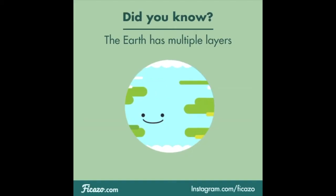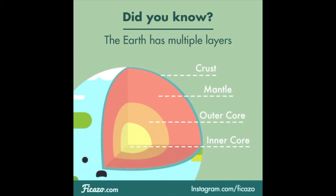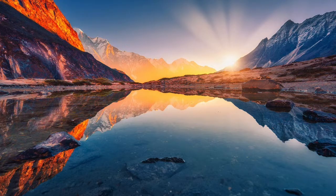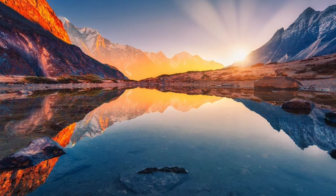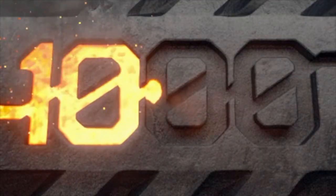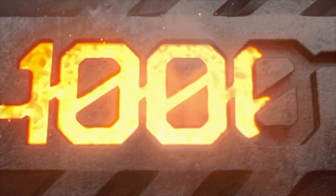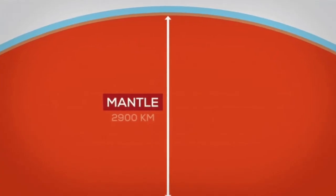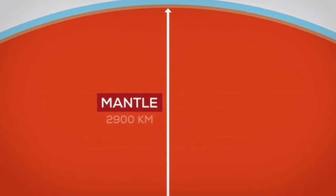So let's see what layers we have to go through if we dig to the other side of the earth. To start off, there are 4 layers: the crust, the mantle, the outer core, and the inner core. First is the crust, which is the outermost layer of the earth, and the layer that you are standing on right now. The crust is what makes the ground and the large mountains that you see all around the earth. Did you know the deepest part of the crust is assumed to be about 1000 degrees Celsius, but no one knows for sure.